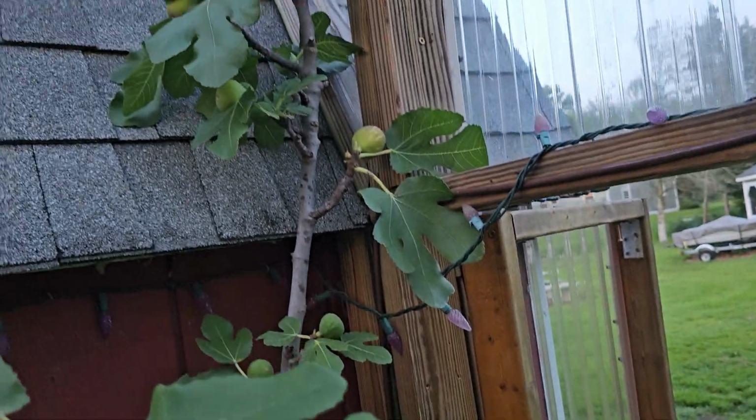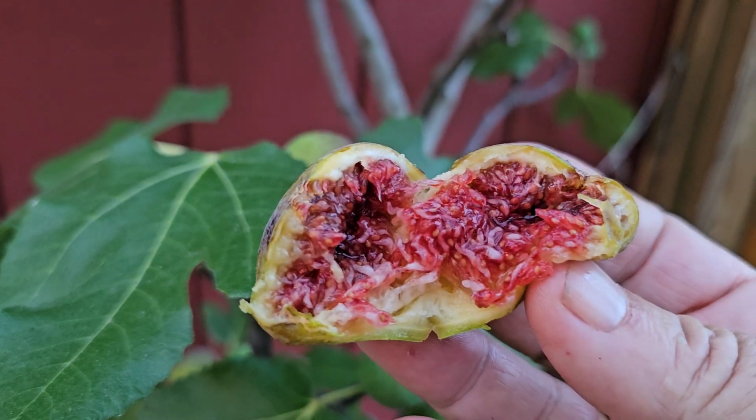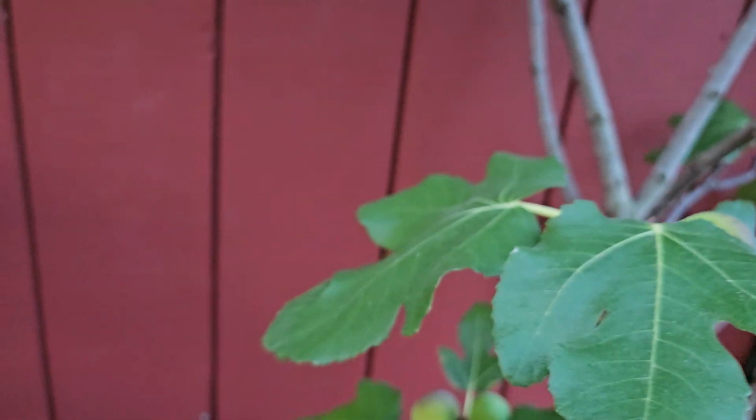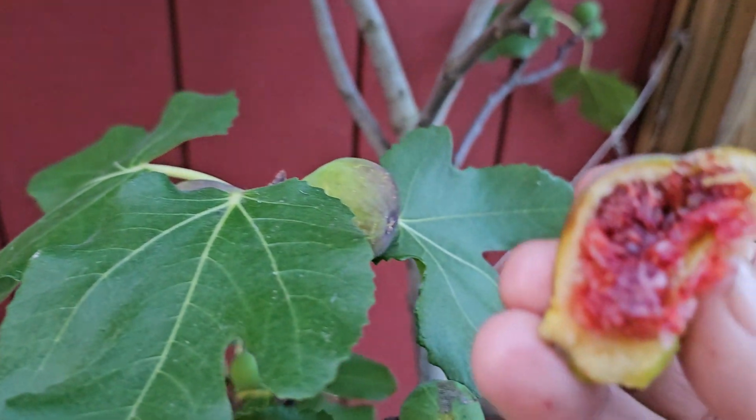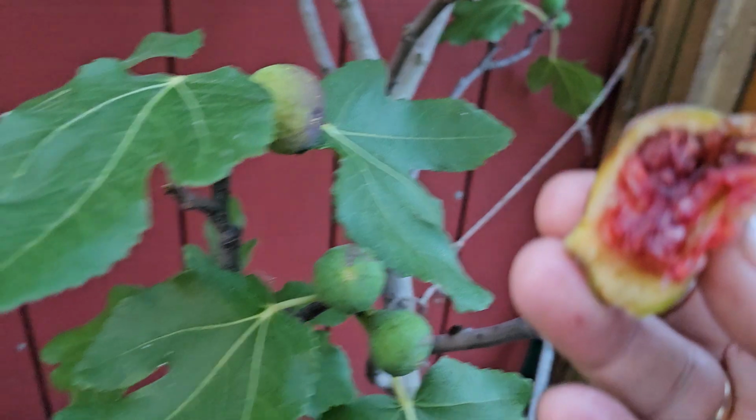And there's still plenty, fortunately. My son didn't get to eat them all. There's still plenty left, more than I need. I'll take a bite. Excellent. Excellent. Smith is an excellent fig.